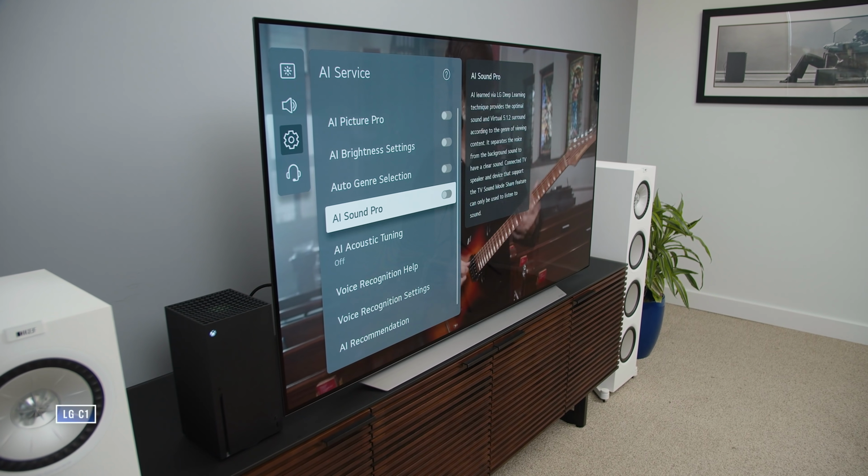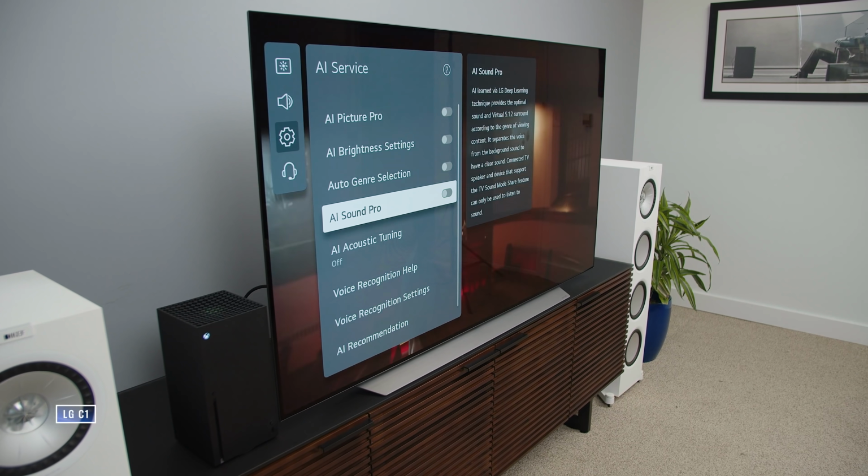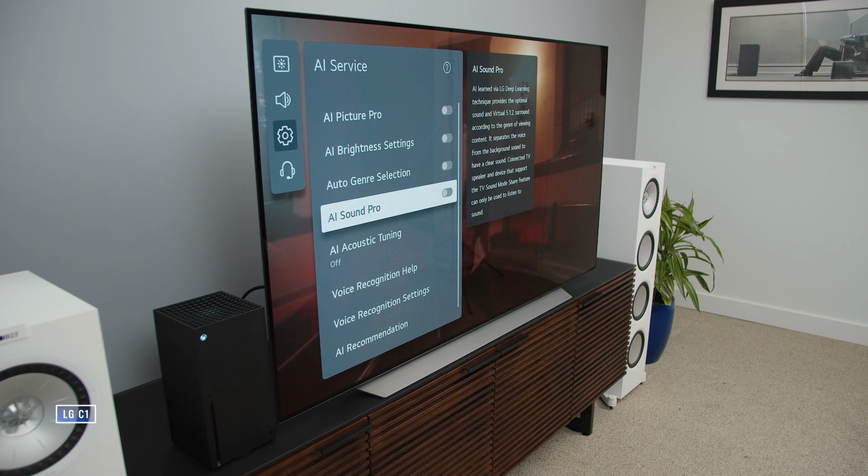I would stay away from the AI Sound Pro setting. Sorry, LG, I'm just not a fan. But just the standard sound mode works great. It even fakes surround pretty well for movies. The Sony A90J, however, is even better.